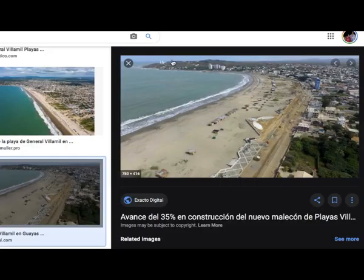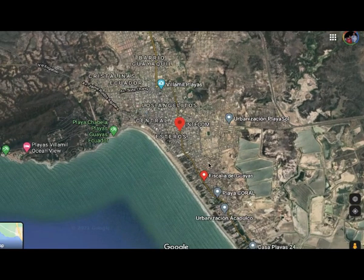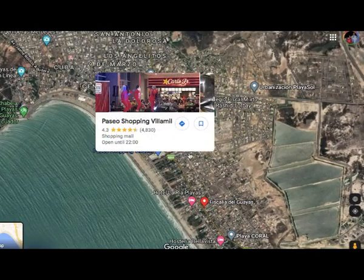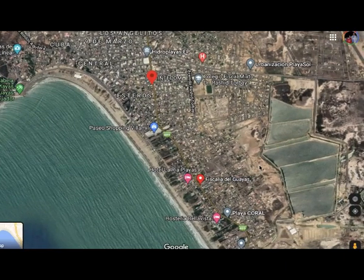Just to the north of town, there's been, over the last couple years, a lot of construction of these big luxury towers, mainly bought up by richer Guayaquil folk. The town itself doesn't really offer much beachfront available, and it's real busy and noisy. Just to the south of the town here, where they built a brand new mall, the Paseo Shopping, that's where this lot is, right? It is a smaller lot.